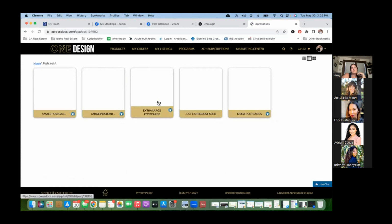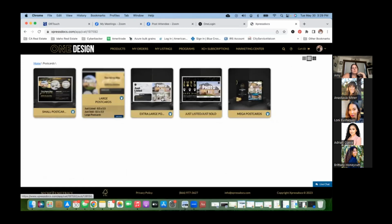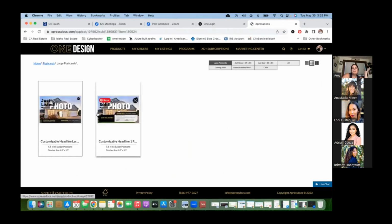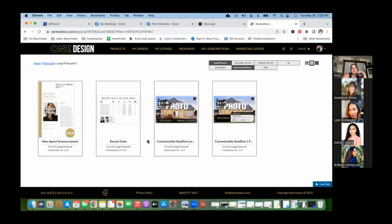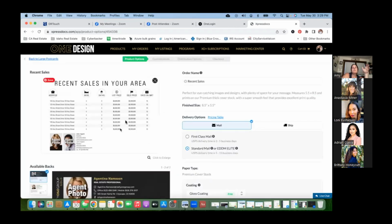So if we go into postcards, they have small postcards, large postcards, extra large postcards. I tend to stick with probably about this 8 by 5.5 type postcards, like large postcards, but you could do smaller ones as well. They have just listed, just sold, coming soon, announcements. So they've got some recent sales. This might be a good one. And remember, you can change these up. But this recent sales, that's something that people want in their neighborhood.